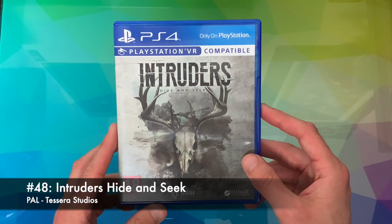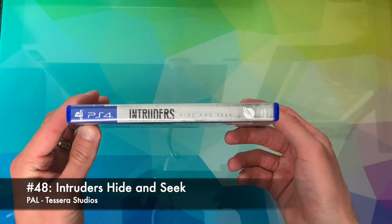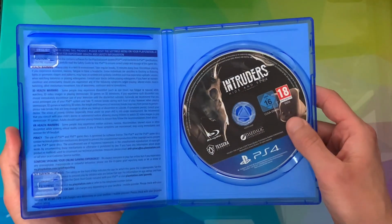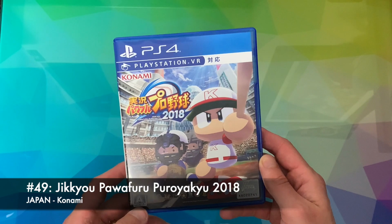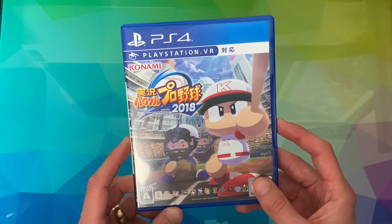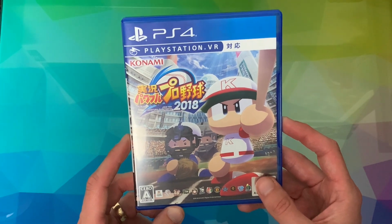And here's Intruders Hide and Seek. Next up we've got another Japanese only release. It's a baseball game from 2018 called Jikyo Powerful Puroyaku.